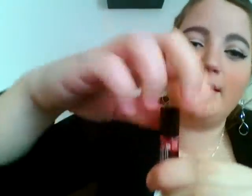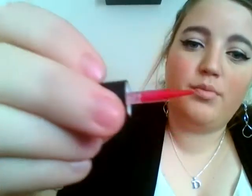But I have used it on my cheeks on days when I feel like my skin is dry, because it's very, very moisturizing. And it's very natural looking and faint. When you first look at it, because it has this kind of brush applicator.